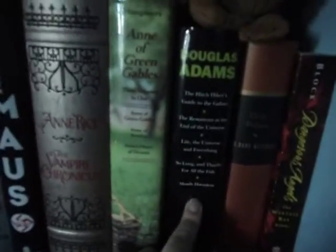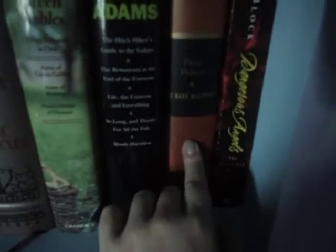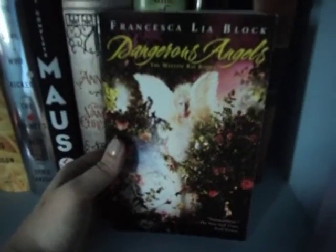Then I have the omnibus of the Douglas Adams Hitchhiker's Guide to the Galaxy series, so all 5 books are in here. I also have the omnibus of His Dark Materials trilogy by Philip Pullman. I also have the 3 books loose, but I wanted an all-inclusive single book so that I could take this places if I wanted. And then the last one is an omnibus of the Dangerous Angels series by Francesca Lia Block. It's the Weetzie Bat books, if you've ever heard of them. This is an awesome book.